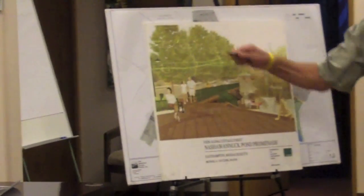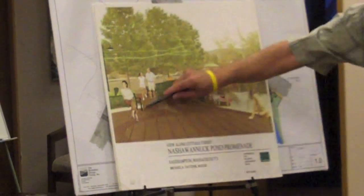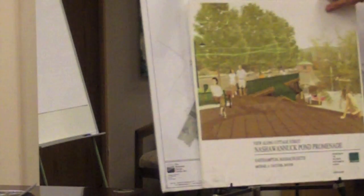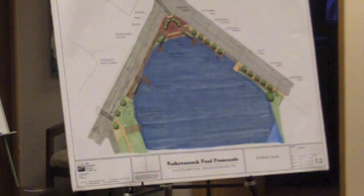This is the view looking down Cottage Street. These are the existing trees. This is the plaza area. These are the steps down to the lower area. One of the docks, just to visually give you an idea. This was done by Bill Cannon early on, and we took some of his ideas and then developed them a little bit further.